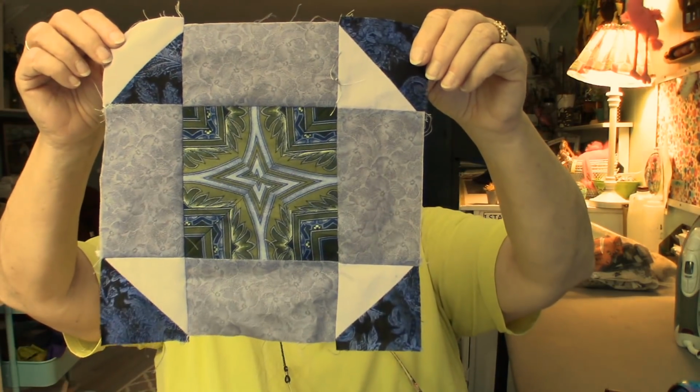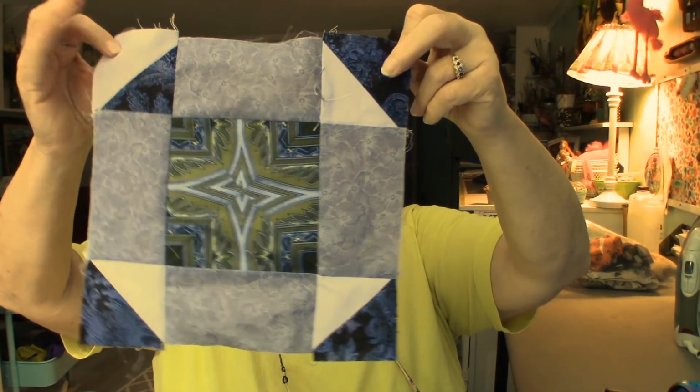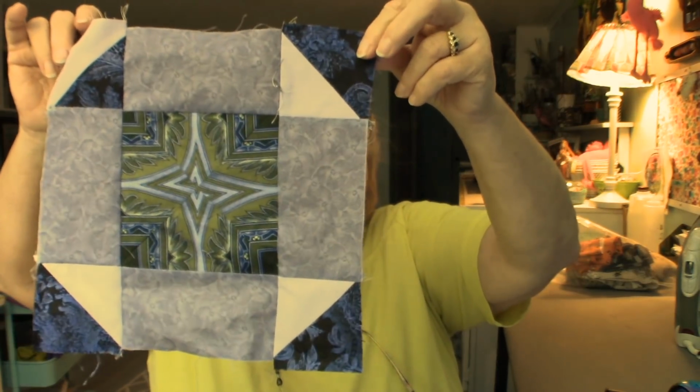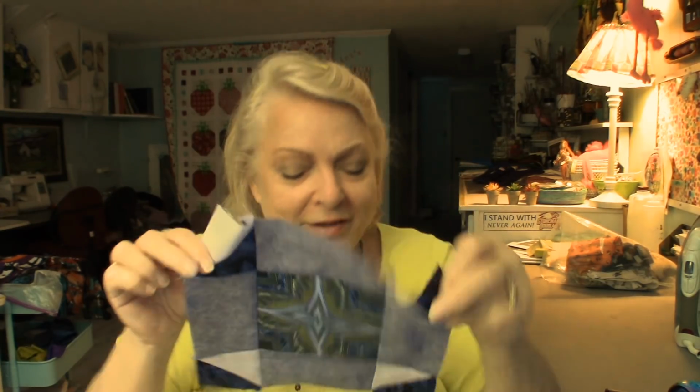Because, when I laid these all out, all of a sudden a mistake was very obvious. See if you can figure it out. Whoops, nope, this one right up here. It's turned around the other way. So before I put it together, I need to turn that block around. But it's funny, you get making these and you don't even see it until it bumped up against another block.